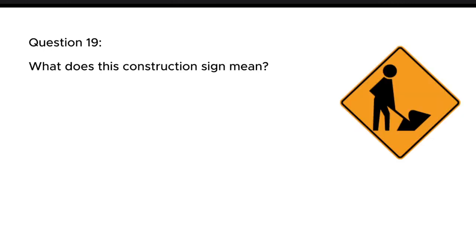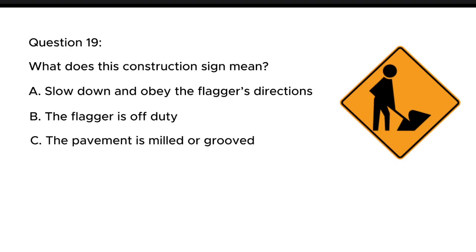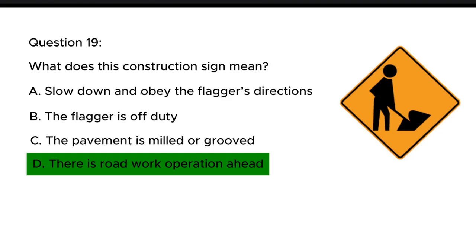What does this construction sign mean? A. Slow down and obey the flagger's directions. B. The flagger is off duty. C. The pavement is milled or grooved. D. There is road work operation ahead. The answer is D. There is road work operation ahead.